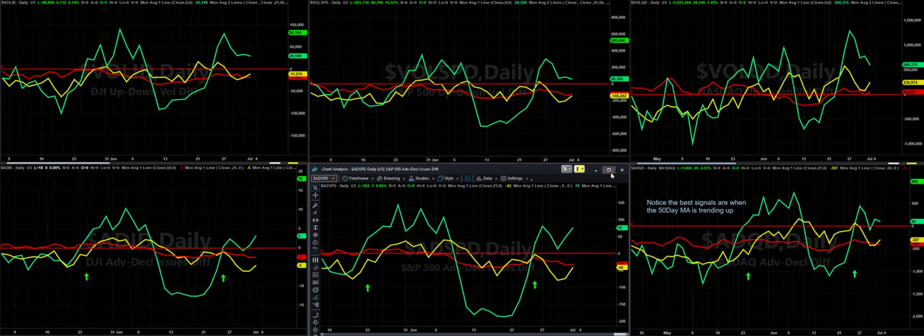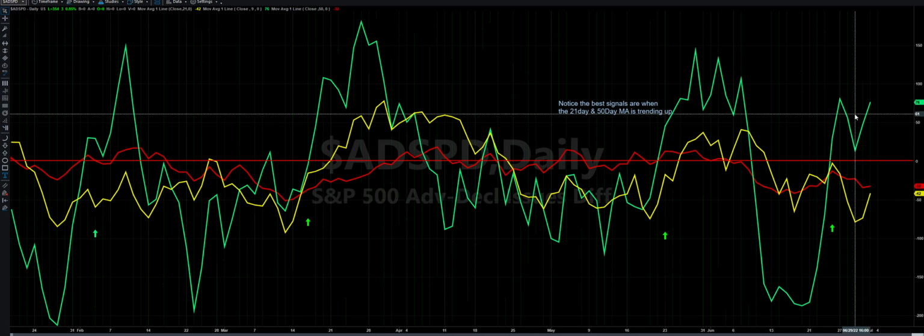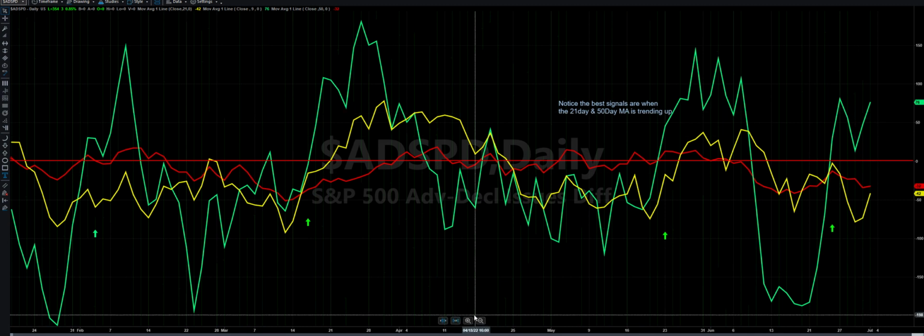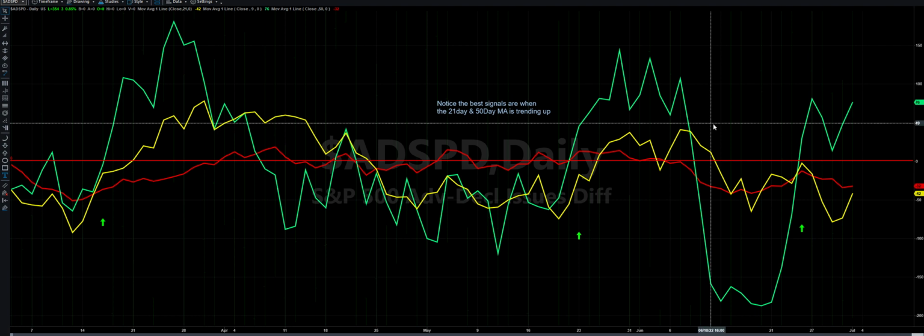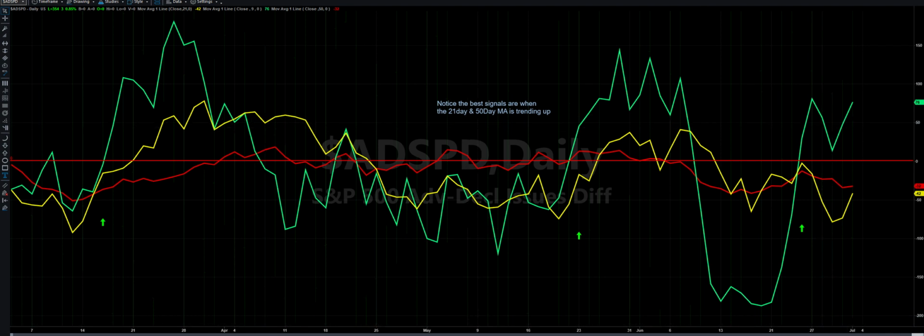And for the Standard & Poor's, it looks like it's trying to push higher. This is strange to me. Is this thing going to try to rally? I don't know, but this doesn't look right. Okay, but we have to see. We've got to follow the numbers. But it's just interesting that this green line is holding up above zero.